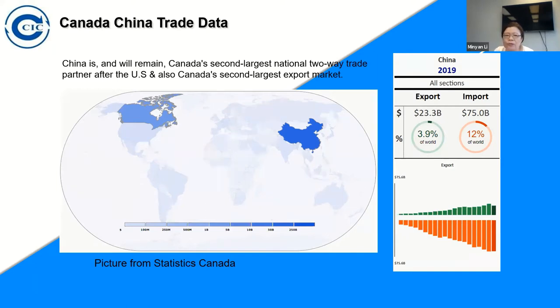Since December 2018, the Canada-China trade relationship has been fraught with complications. Canadian exports to China fell by 16% in 2019 after four consecutive years of growth. However, some provinces and industries still quietly flourished.